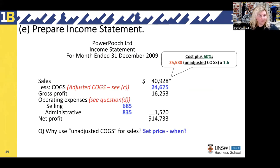So then we pop them in and we put in sales at cost plus markup. We use unadjusted cost of goods sold. So we wanted to determine our selling price early, as soon as possible. So we use that earlier normal costing amount of our unadjusted cost of goods sold to determine selling price. But then we put in cost of goods sold as adjusted because it's for external users. We want it to be actual information. So we've adjusted it then.